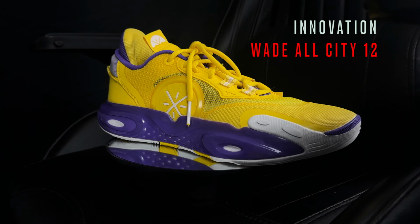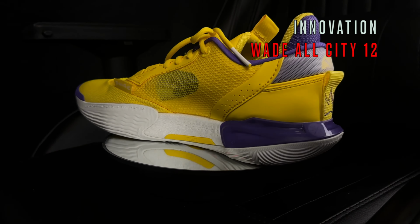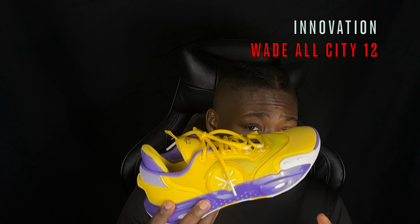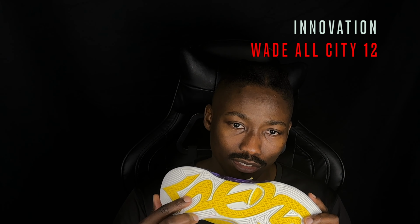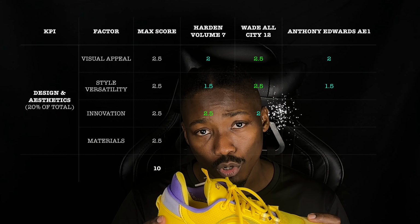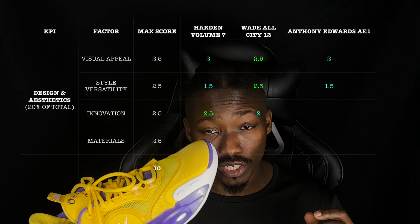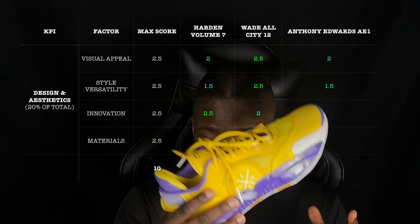And then for the AC12s innovation, to be honest, it's different from the other All Cities, right? It has a new silhouette, all that, but they're all materials I've seen before. So nothing net new in terms of the design, just a change in configuration, I would say. Yeah, they tried to make some graffiti tags at the bottom. That was a nice touch. But overall, I would say probably a 2 out of a possible 2.5 in terms of innovation. So that's my view on the AC12s.